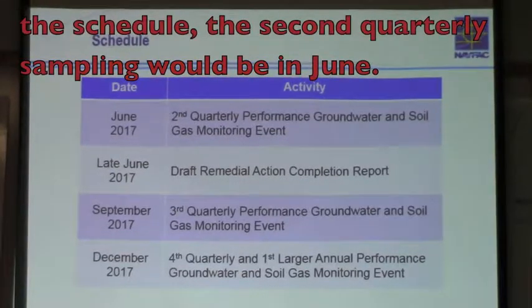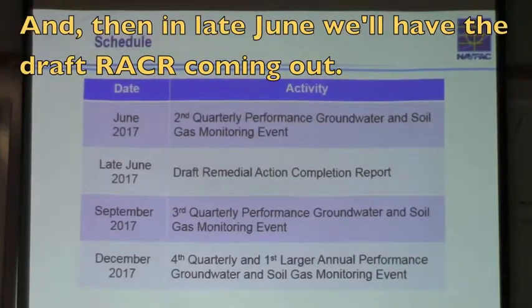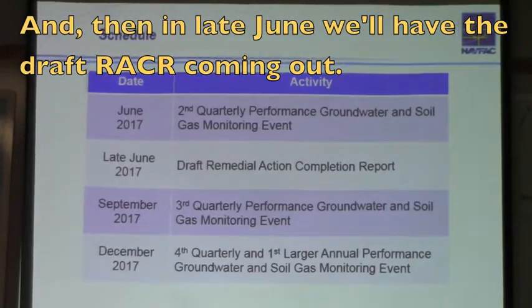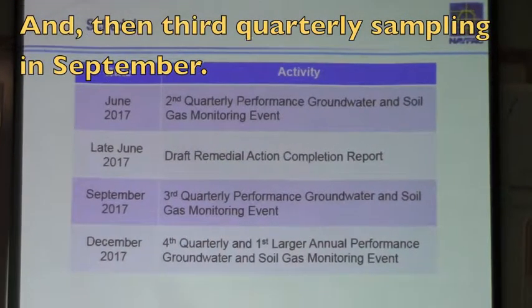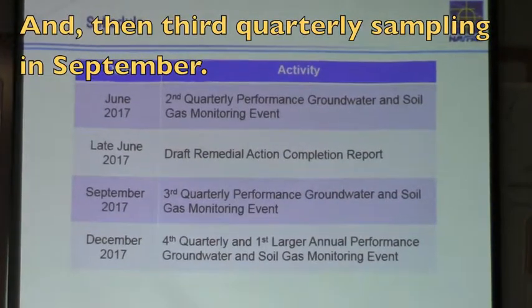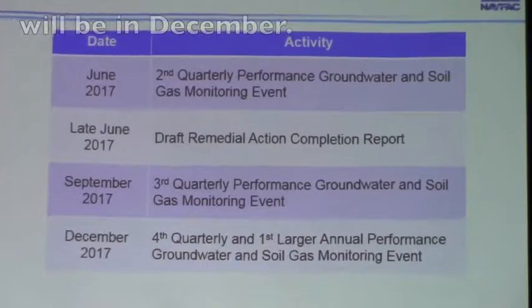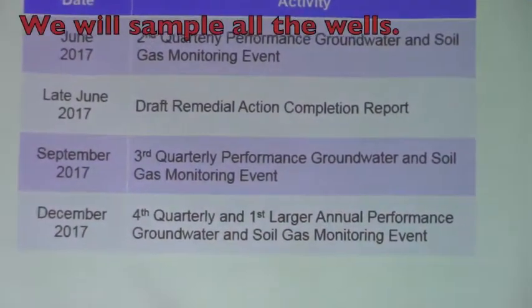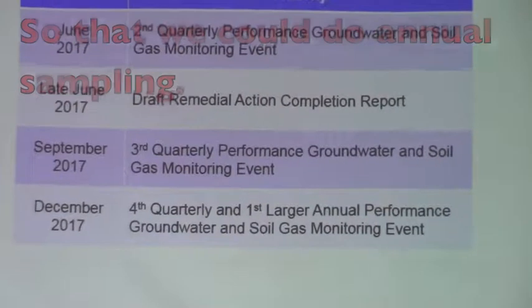As scheduled, the second quarterly sampling will be in June, and in late June we'll have the draft RACER coming out. And then the third quarterly sampling in September, and then finally the fourth sampling will be in December, which will sample all the wells. So that will be the annual sampling event.